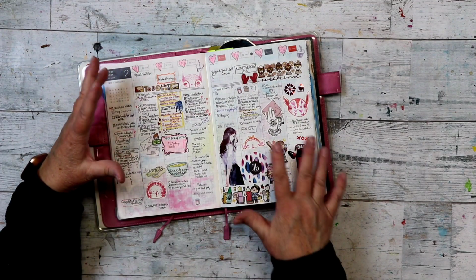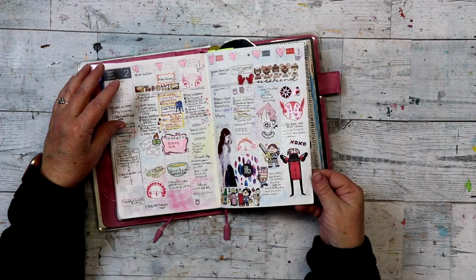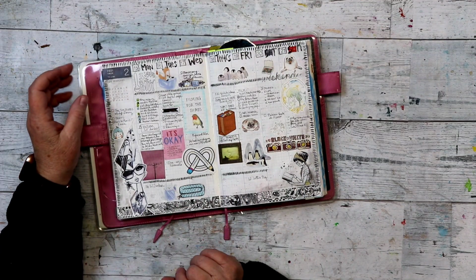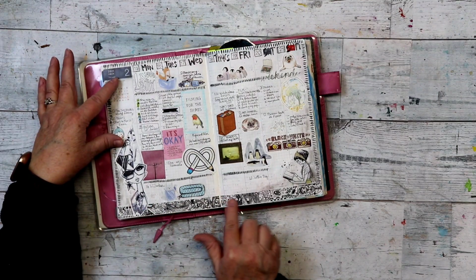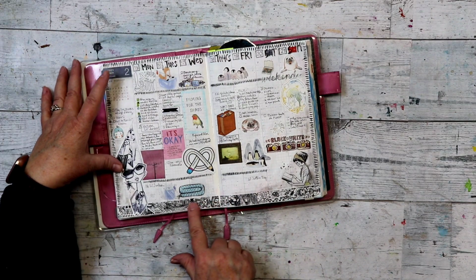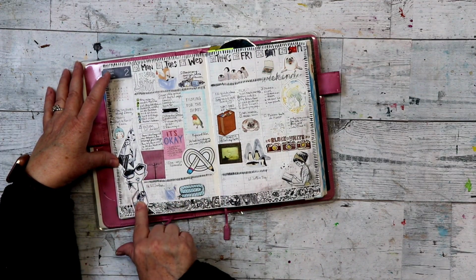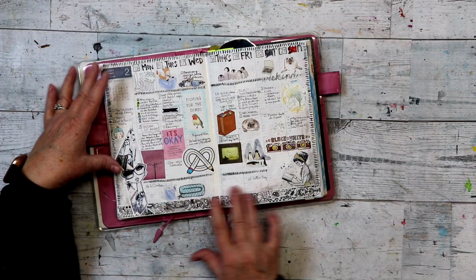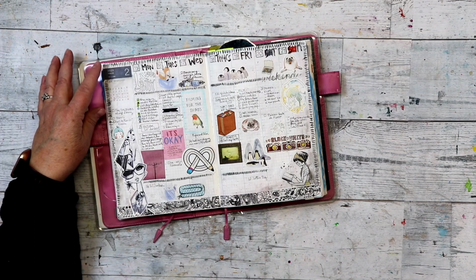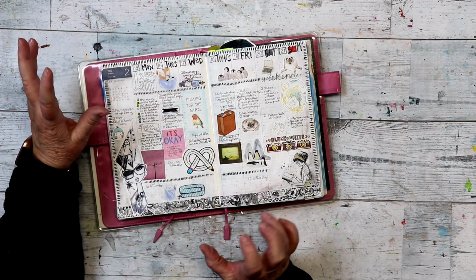So I feel like the stickers and the extra things just kind of pretty it up and make it fun. The third week, I started out with this really neat black and white washi tape from James Burke Creative. This is also from one of his collage sheets. And so the page started out, and I just did these black doodles on here with some black watercolor on the days of the week. It was really a very pretty page.